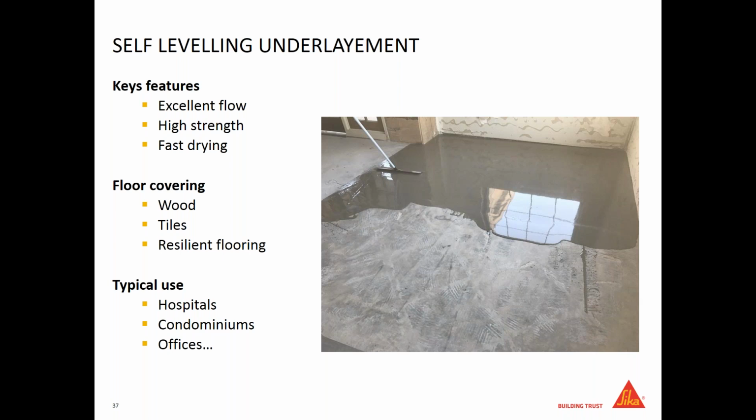What can you put on top of a self-leveling underlayment? Basically, almost everything. It can be wood, tiles, VCT, everything you can think of should be able to go on top of levelers. The typical use can be hospitals, condominiums, cafeteria. Like I said earlier, there are tons of different applications. Everywhere you have a floor, there is a need for a leveler.